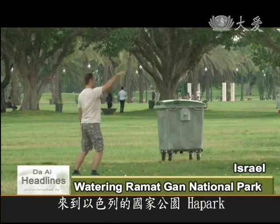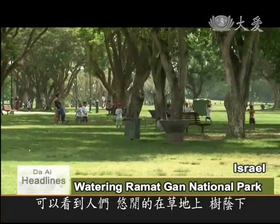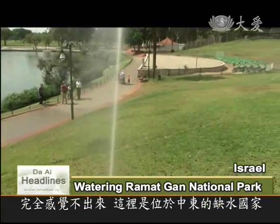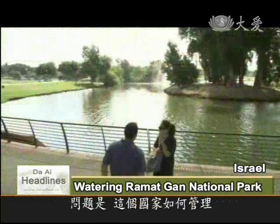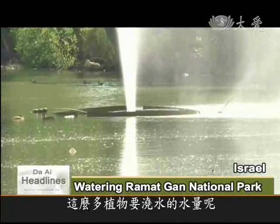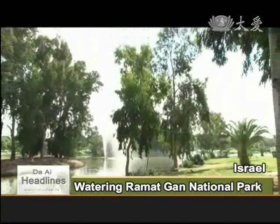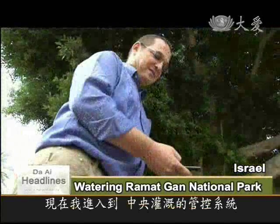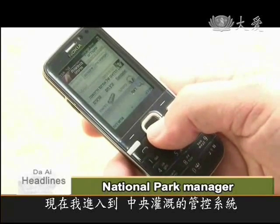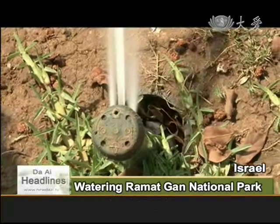In Israel's national park in Ramat Gan, people relax on the grass under shady trees. In the lush green 50 hectares of the park, it's easy to forget you're in a dry Middle Eastern nation. The question is, how does the irrigation system manage to water all the plants? Now I come to the central controller irrigation to the national park of Ramat Gan.